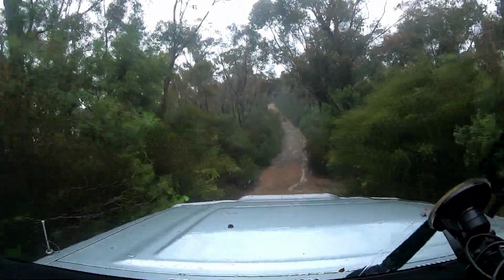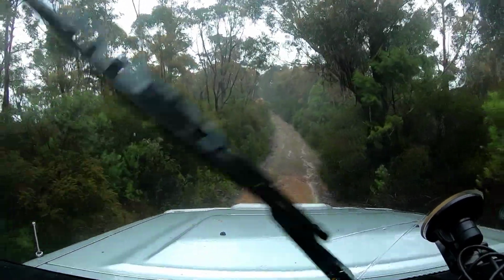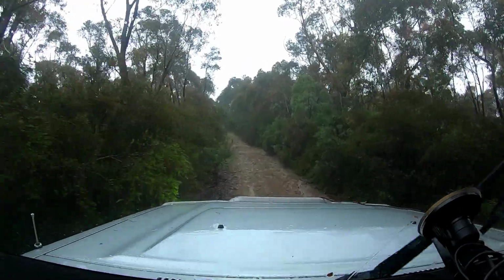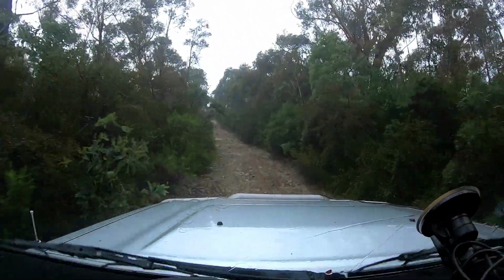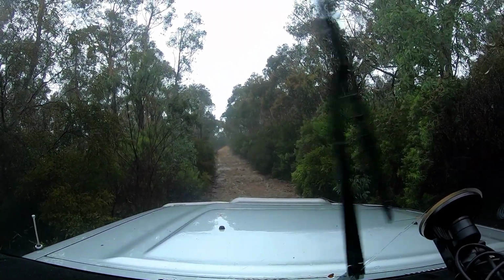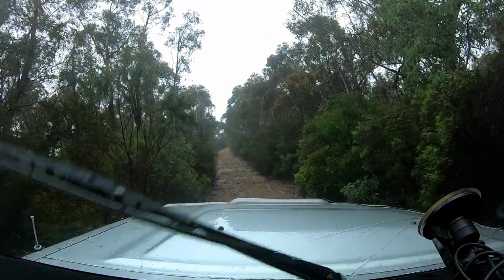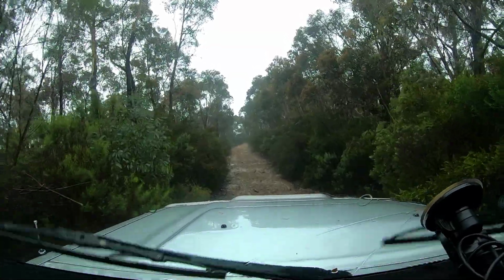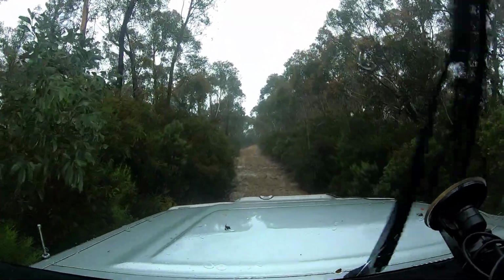So come around the corner and you can see that track climbing ahead of us. More interesting, but I think still fine. Still fine. Okay, let's look at this. That looks off camber up top. What do you think, Jason? Looks good from here? Yeah, look, I think there's a corner. Right, I'm just going to crawl it in first.